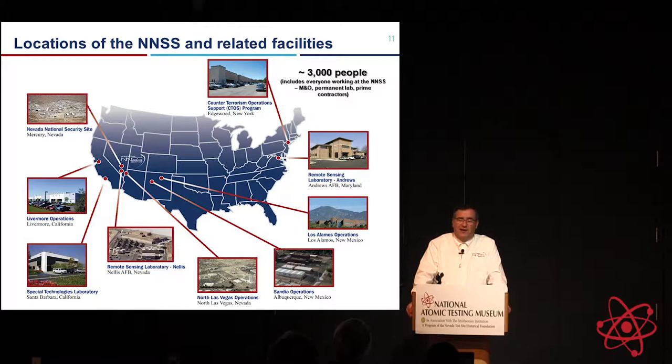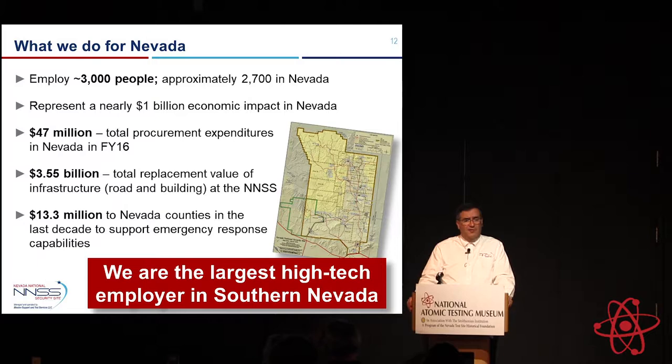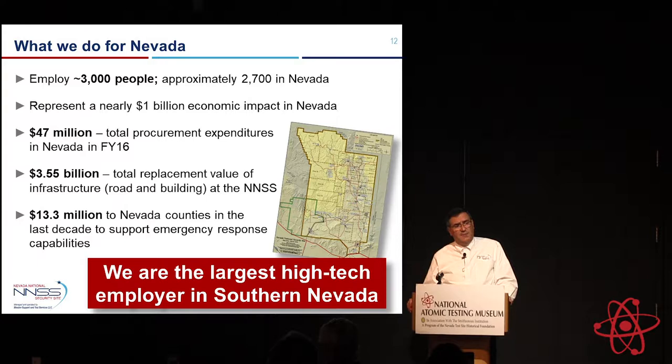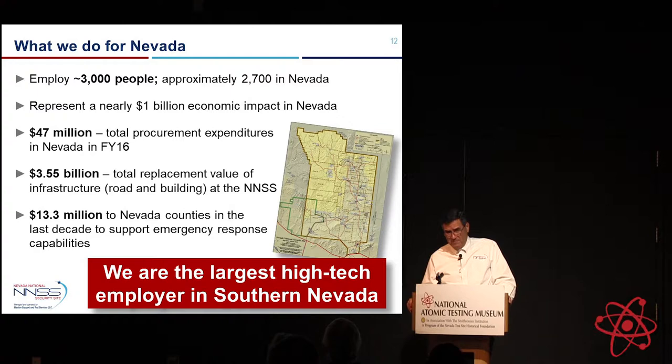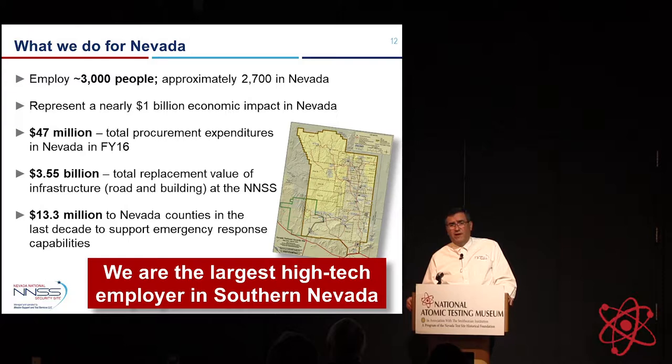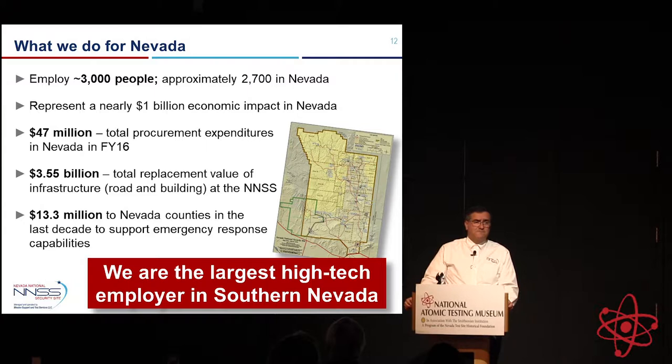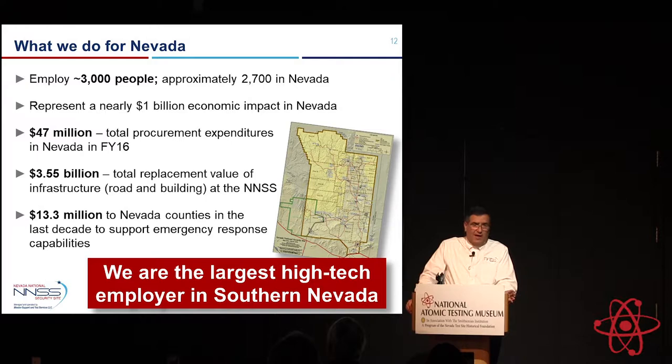A couple things that people should know, just as a diversion from some of the technical things. We employ a total of about 3,000 people, about 2,700 of them in Nevada. We represent about $1 billion worth of financial investment in Southern Nevada. Pretty significant. A lot of people don't know that, and it's doing nothing but growing. We think we're a positive business partner in the community here. There's about $50 million worth of expenditures here. Our total replacement value, if you had to replace it, is $3.5 billion.